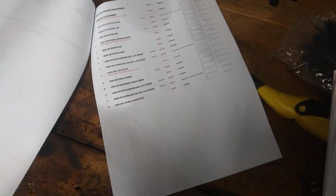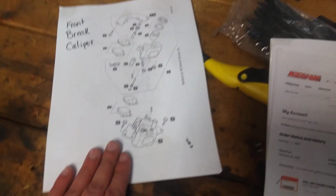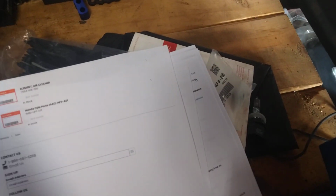So I really love that website. It's motorsports.com. I have nothing but good things to say about them. But then you have your own parts diagram. You do your own work. And then this is just all order history. I get my air filters through them. And then you have all the part numbers that you need. Like I said, it's a great thing. I really enjoy it. And then that's for the Rancher.